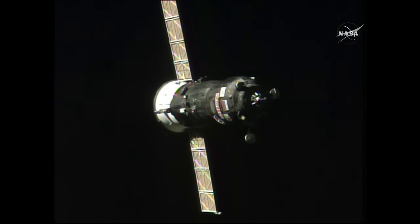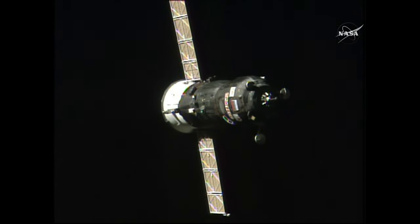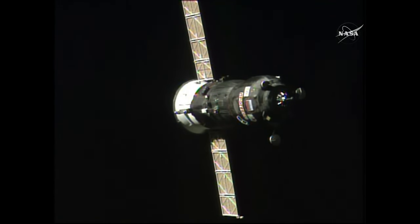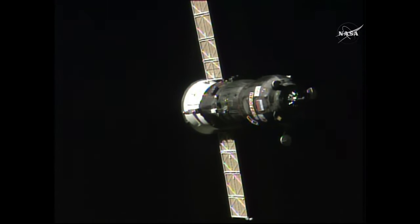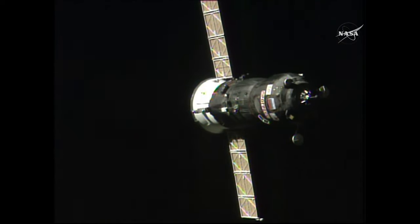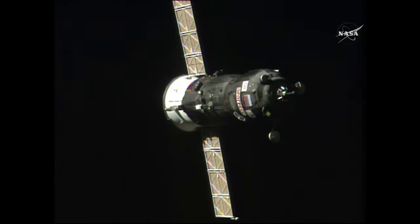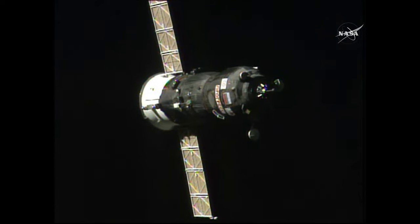Alexei, just a reminder, at the range of 30 meters, you need to activate the range BPS initial, and also have the abort enabled. Copy. And could you tell me what you wanted me to do at the very end? We wanted you to activate BPS initial and then abort enabled, and then leave the Rabota operation mode on.